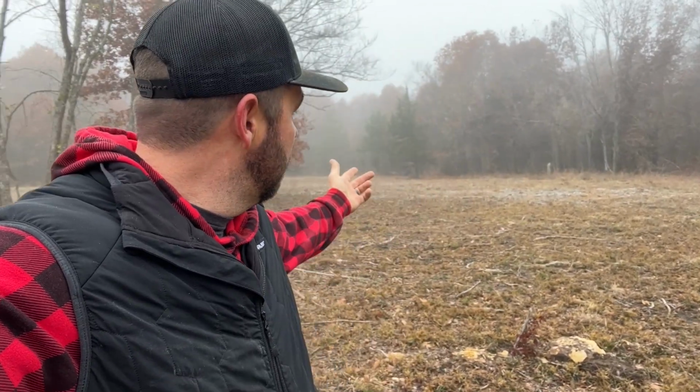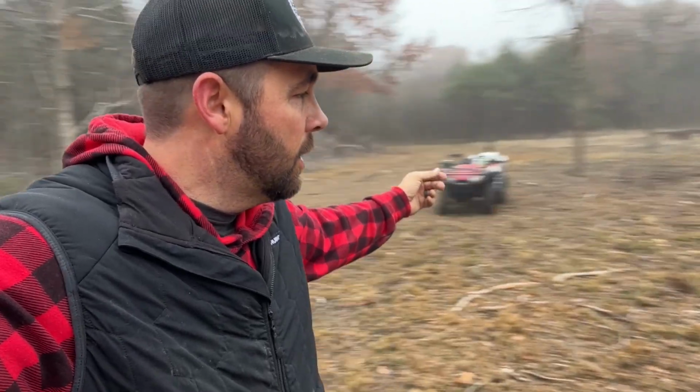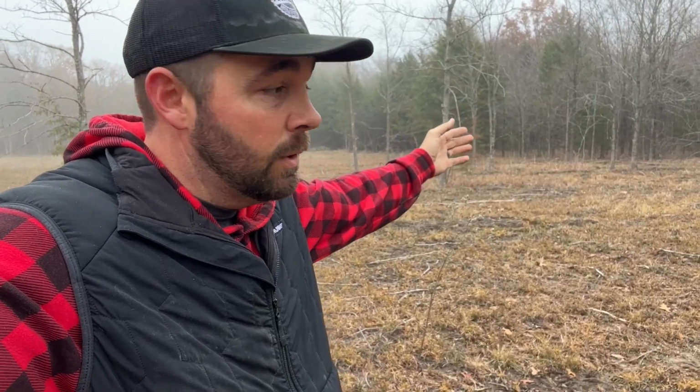But I just can't help but stand here and think, I'll never forget sitting in that ground blind right there, watching my daughter harvest a really nice 11-point buck, and us tracking him through the woods. Well, not even tracking, just following the trail right to him in the woods. And getting those experiences with my kids is moments that I'll never forget. It's moments that I hope they will never forget. And that's what I love about hunting, is the family side of it.